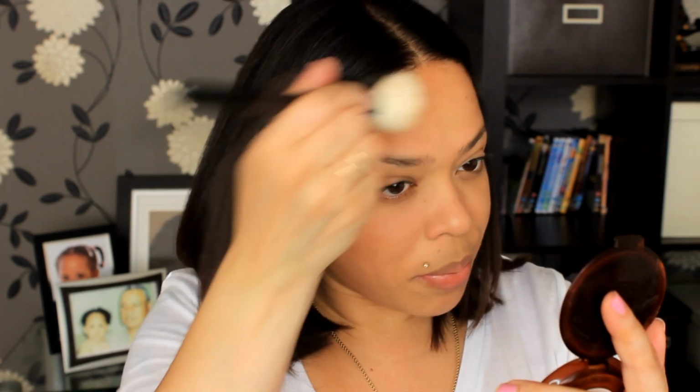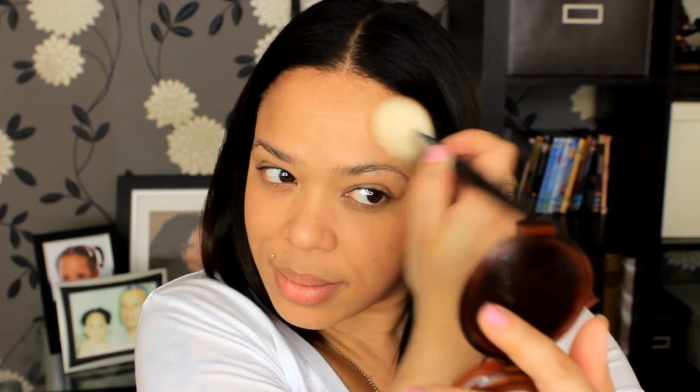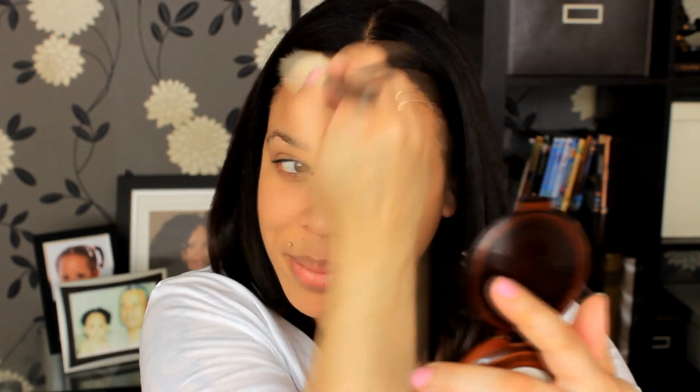So whilst my brows are setting, I'm going to bronze my face with my Body Shop Honey Bronzer, which I use nearly in all my makeup tutorials. I love this bronzer. It's very, very natural and it just gives me that perfect everyday sun-kissed look. So I'm not really going to contour my face. I'm just going to warm up my complexion and make it look like I look a little bit sun-kissed. I do say that in all my videos. I don't contour a lot. I just like to warm up my complexion.